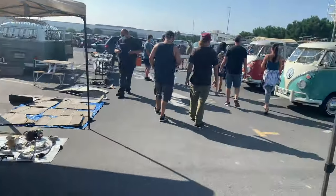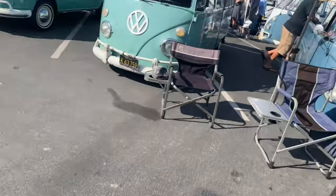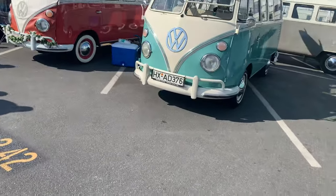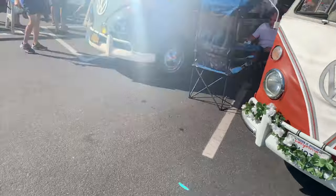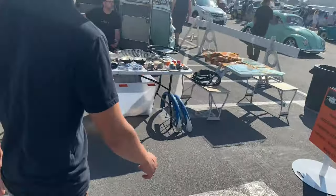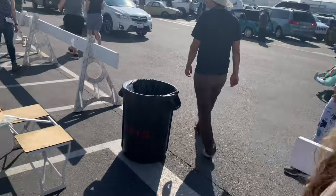Oh, look, it's a crochet octopus. It's a what? Oh, yeah, crochet octopus. Somebody that really knows how to crochet built and made that, Ava. That obviously. It's very hard. Oh, look at this one. Flowers. Yeah. We can't even see the plate. Oh, okay. This guy's got all the original radios. I wonder what the ball pump that's in my Cougar would go for.